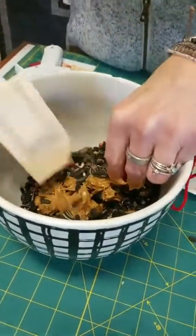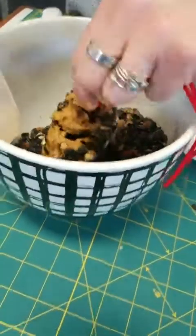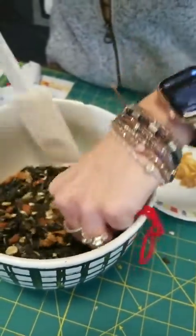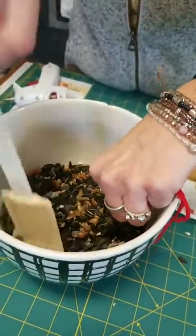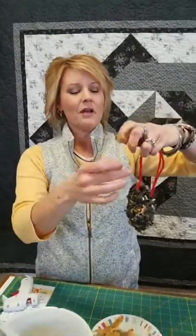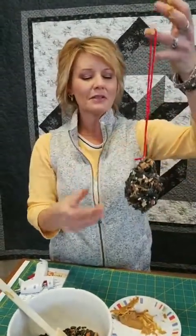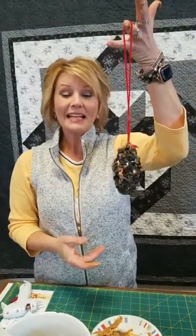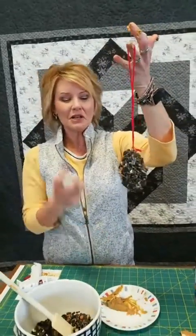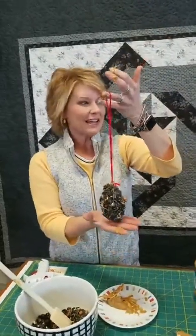I happen to have mostly a mixture of sunflower seeds in here, but any seed mixture will work. But I'm going to just coat it in there, and then voila, I'm ready to go hang this on the tree outside my house and see if any birds come and fill their little bellies up and get a nice little boost of energy with their seeds for today.